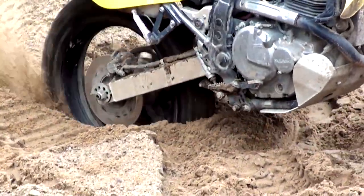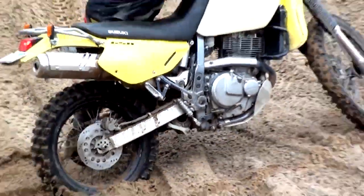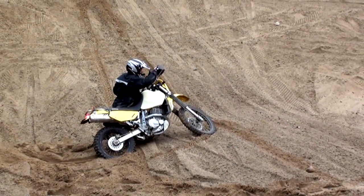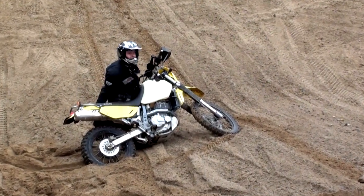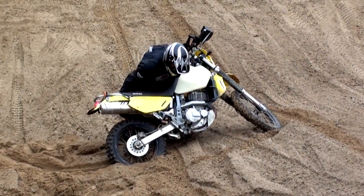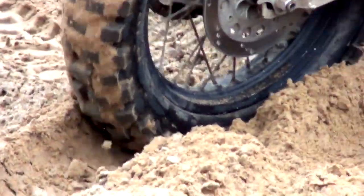And we see Henrik trying to extricate himself. This shows you how loose the sand was. I guess we could have gone and helped him, but we would have had to walk down the hill. He got it out eventually all by himself anyways.